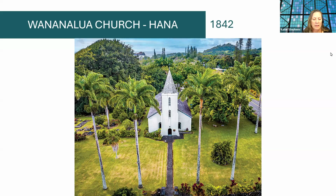In the latter decades of the 19th century, when the Hana sugar plantation was active, hundreds of people attended services in this church, and latecomers had to stand in the back of the church or outside to participate. Hana's population declined sharply after 1930, but Wananalua has never closed its doors. The church is typical of the churches of this period in that it was constructed of local materials by Hawaiians under the supervision of a missionary and was built to serve the Hawaiian community.